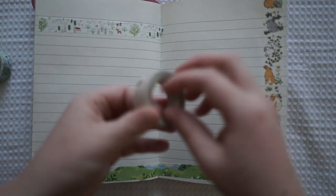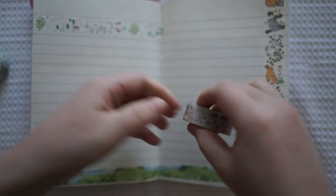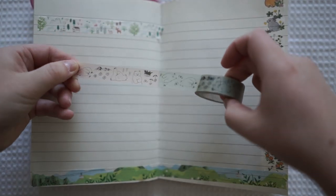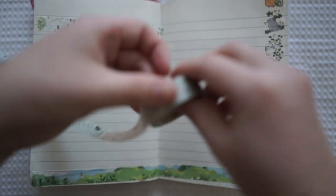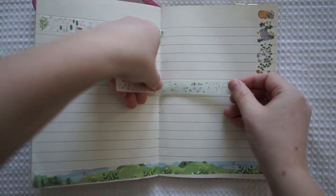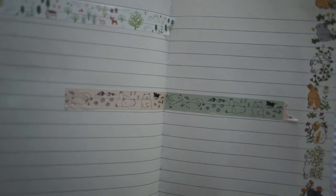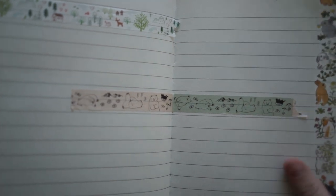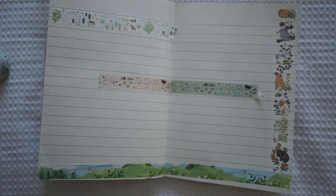Alright, and the last one is, again, lots and lots of animals in this collection. Little polar bears. Or just normal bears. I don't know if they're polar bears or normal bears. So where are we gonna put you guys? Let's put you in the middle here, and we'll figure out what we're doing with our journal later. Again, I'll see if I can do a close-up. Again, it is slightly see-through as well. You can see the lines underneath. Alrighty, so now that I've shown you everything inside, let's try to journal.